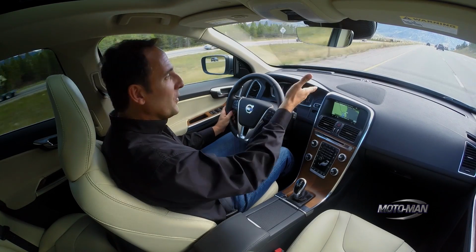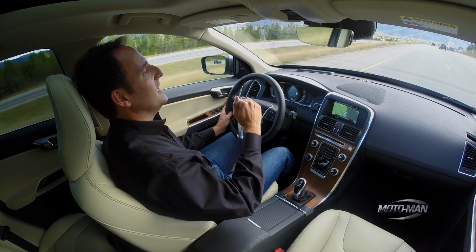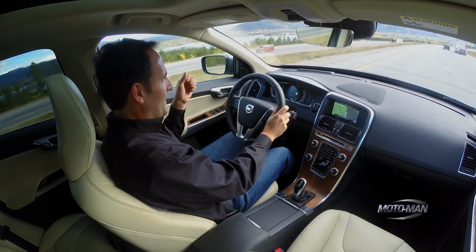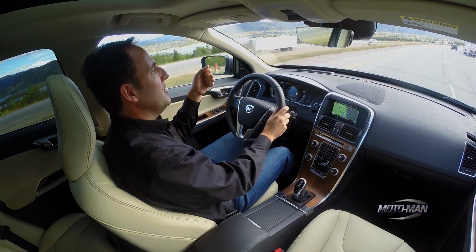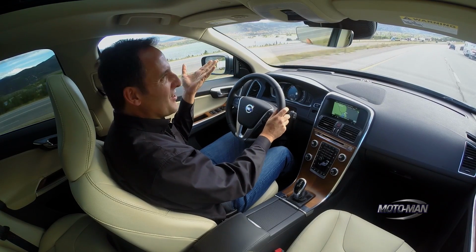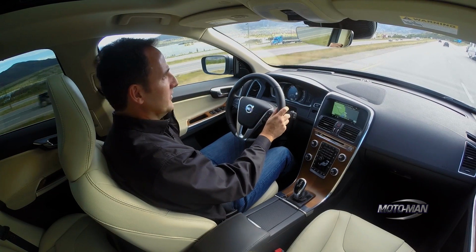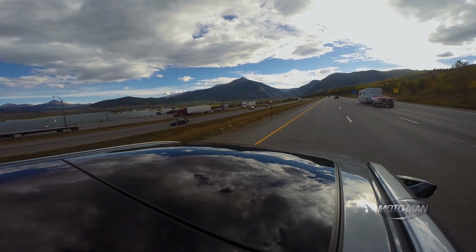That's why forced induction actually works better in higher altitude situations, or really applications, because they can get more air into the engine when the engine is not getting as much air as it would at sea level. Get it? And just look at some of the vistas here.